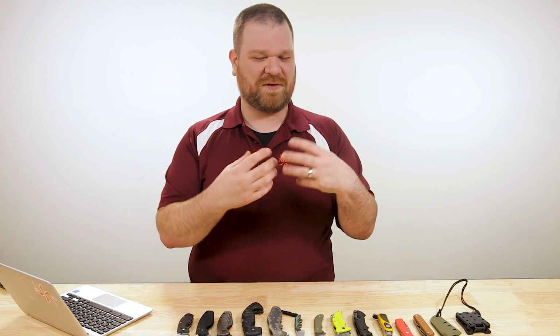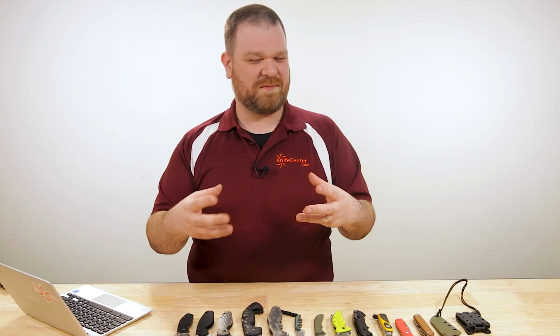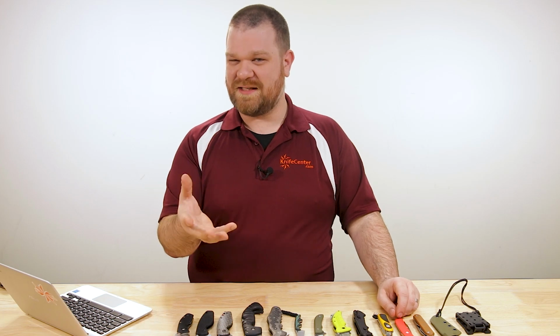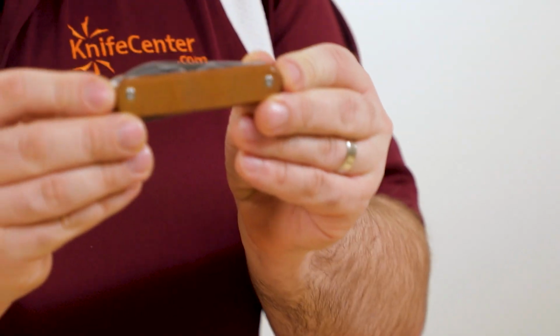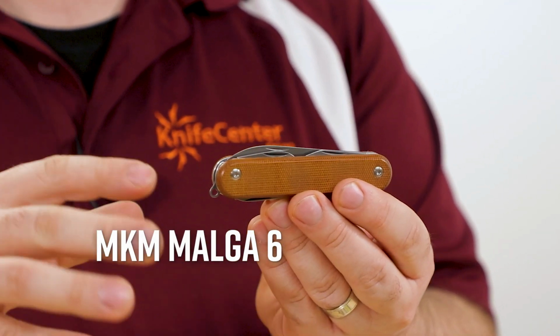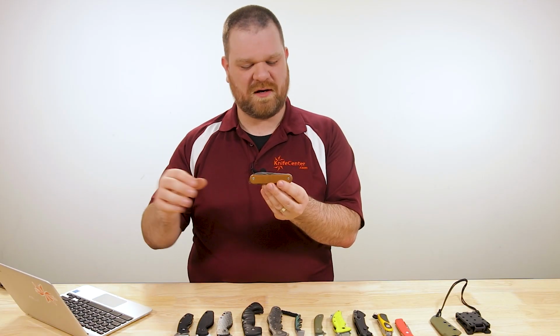Like, I've not really seen locking with upgraded materials in the way that would make sense to me as a Swiss Army competitor. You got like the Leatherman T2s and T4s, but again, that's just a 420HC steel. If you want better steel, right now you got to look at the MKM Malga series, and this is the Malga 6, which currently is the only knife in the series, but we are expecting more.